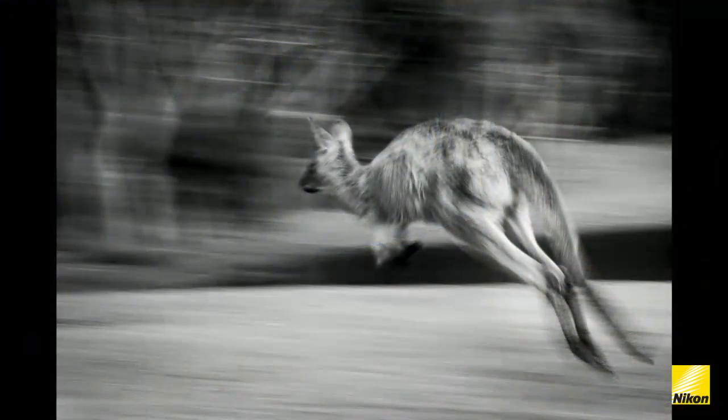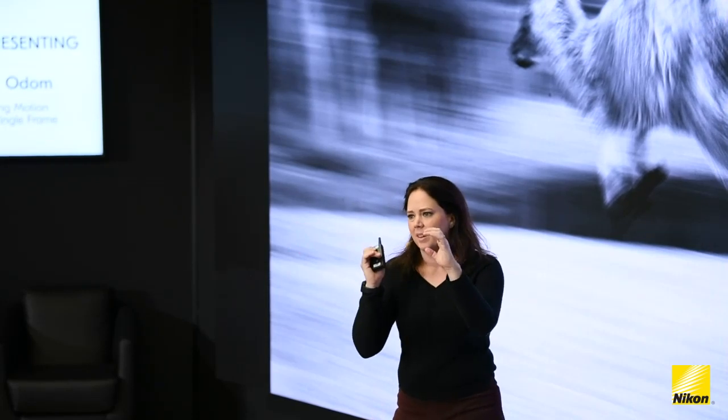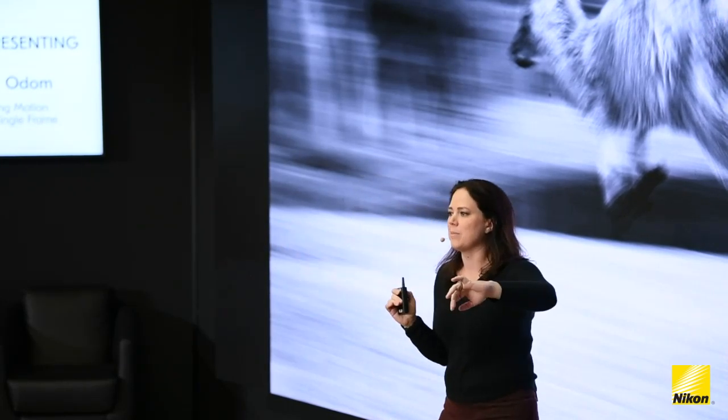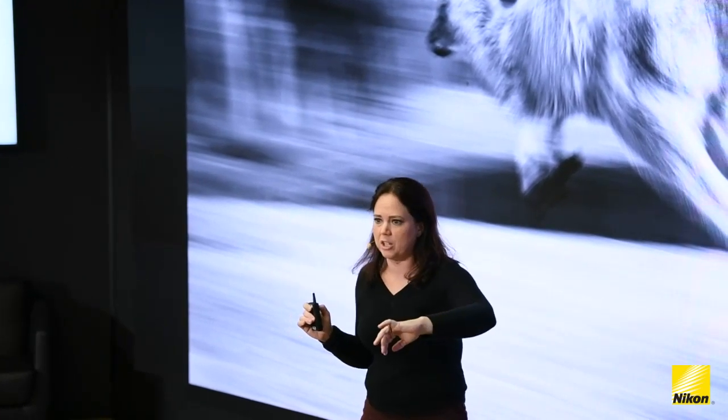For this kangaroo, I did a little bit of panning. I took my Nikon D4S, 70 to 200, and I focused in on the kangaroo, and I moved with it. So every time I pressed that shutter, I moved with the camera. With that, I got the streaks in the same direction that the kangaroo was jumping in to show the direction and the movement.